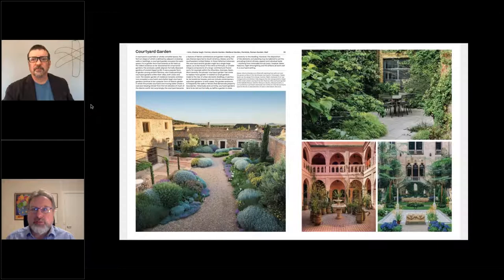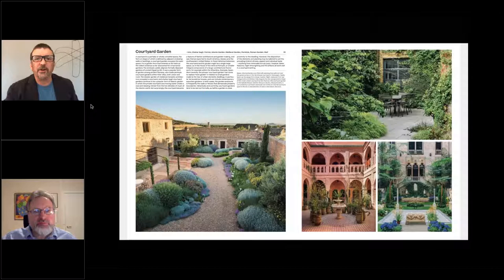No, I love the sound of that. And that's certainly how I think the old ruin garden ends up getting used most often, a completely different point of view from the walled garden.